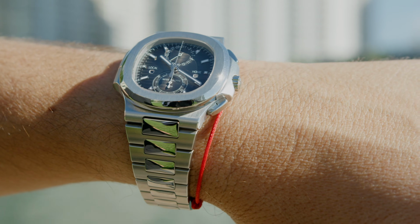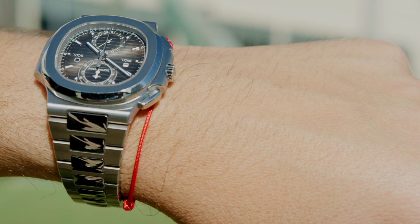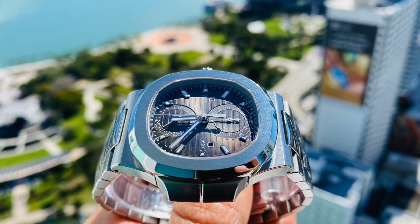It has a local and home indicator square, which pretty much lights up in white and blue and tells you which time is what. And to be honest with you, for somebody that's not really a watch buff, it's a little complicated to understand.